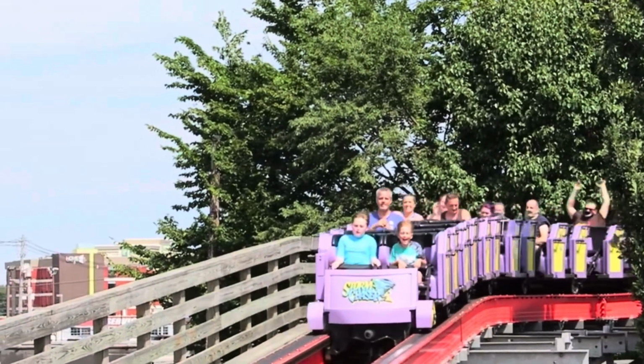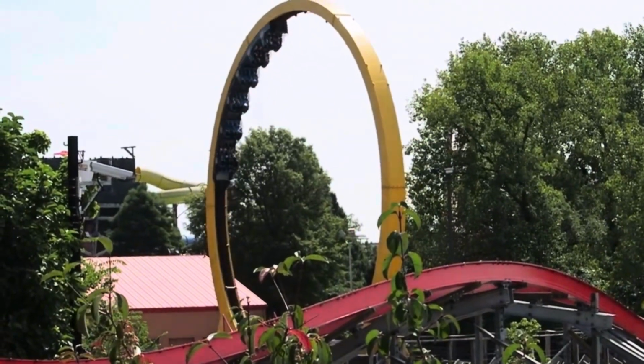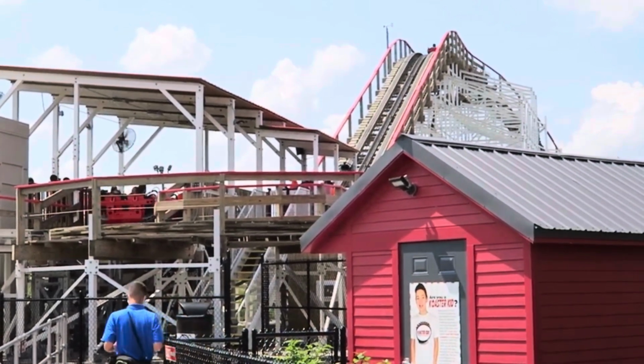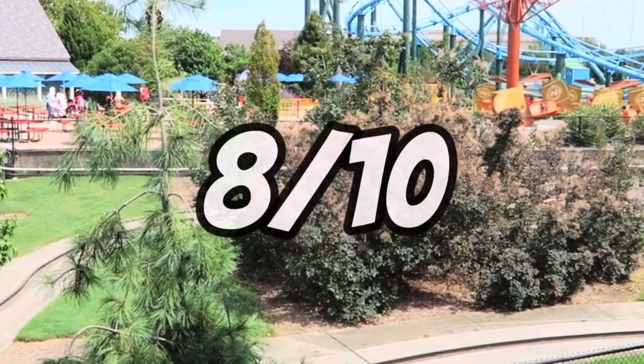In total, our visit to Kentucky Kingdom was fun and very enjoyable, and while it had its ups and downs, it was overall a very nice experience. And I can see myself revisiting this park very soon. So, totaling up all the scores, this park gets an overall 8 out of 10.